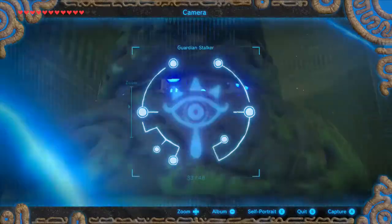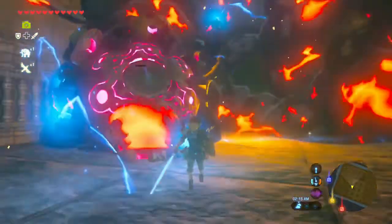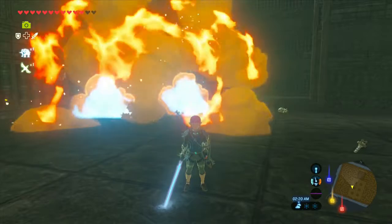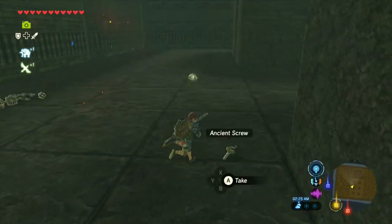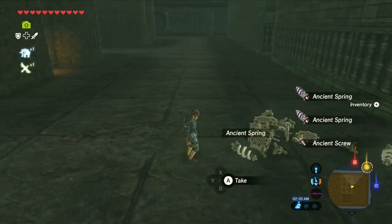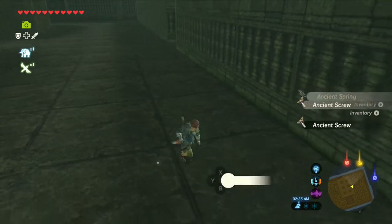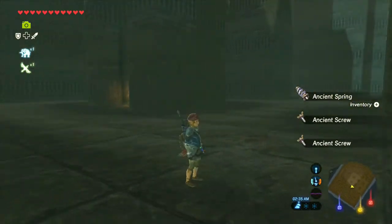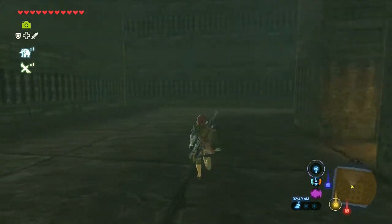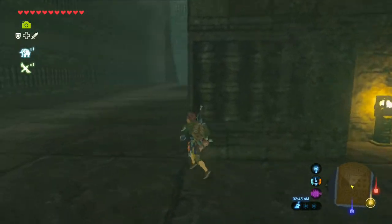Hold on, is this a... No, it's just a Guardian Stalker. Huh. Weird. Apparently you can just attack the legs. Man, lots of Guardian parts. So many gears, too. I mean, yeah, if you can manage to take down a Guardian, it's not really all that bad. And with the Master Sword, it actually does make fairly easy game.